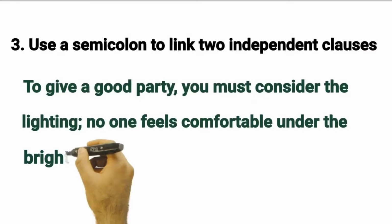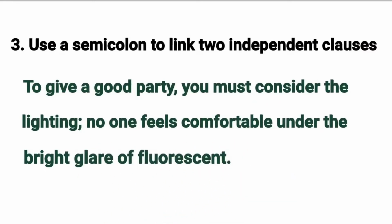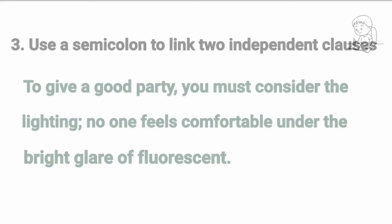To give a good party, you must consider the lighting; no one feels comfortable under the bright glare of fluorescent.